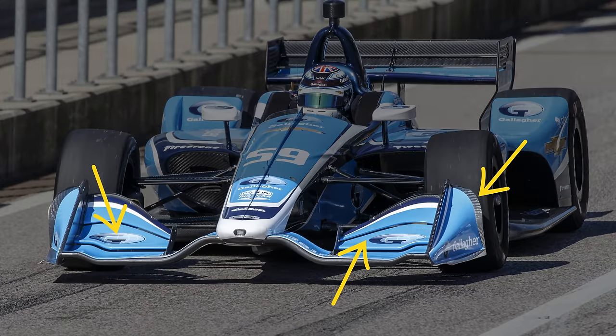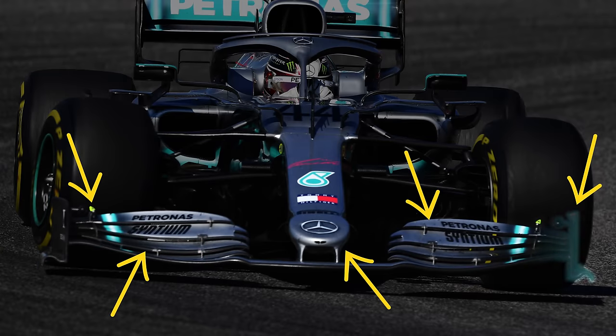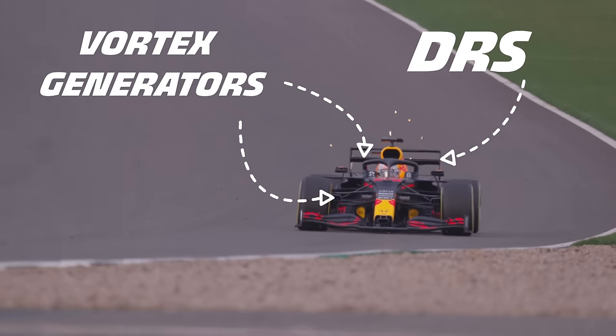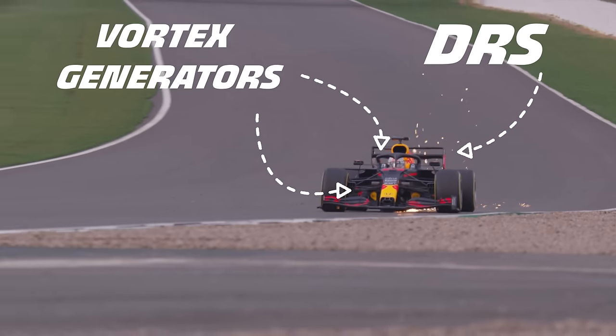That IndyCar aero package isn't as sophisticated as what you'd find on an F1 car. The front wing has just 3 relatively basic aerodynamic elements, whereas F1 cars have 5, with numerous winglets and vortex generators. The IndyCar rear wing also includes 3 elements. F1, they just have to get by with just 2. Sad trombone. But it has DRS, vortex generators, and a bunch of other little bits and pieces.